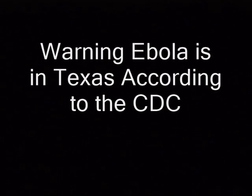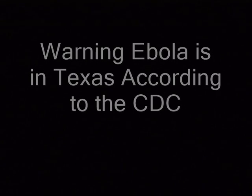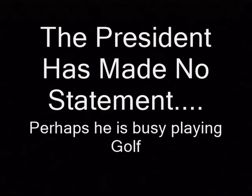The Centers for Disease Control and Prevention on Tuesday confirmed the first case of Ebola has been diagnosed in the United States. Texas Health Presbyterian Hospital of Dallas officials said in a statement Monday that a patient was being tested for Ebola and had been placed in strict isolation due to the patient's symptoms and recent travel history. No further details are available.